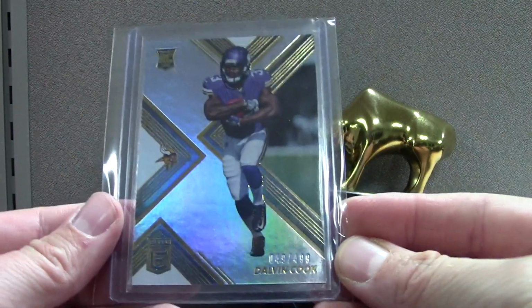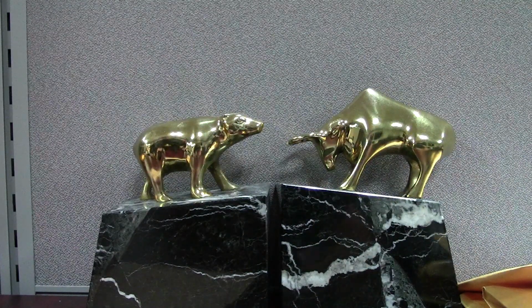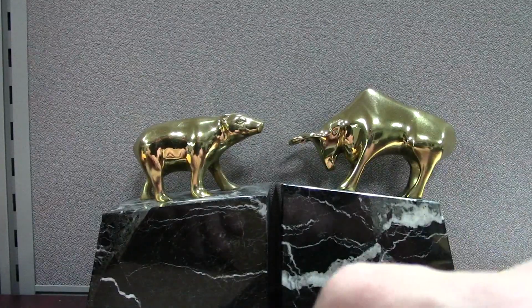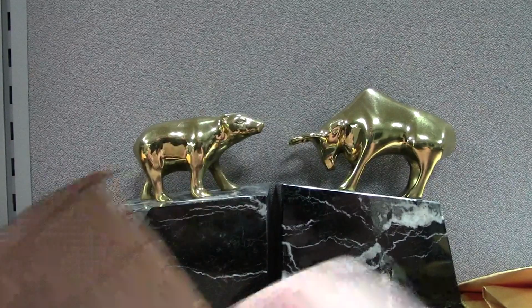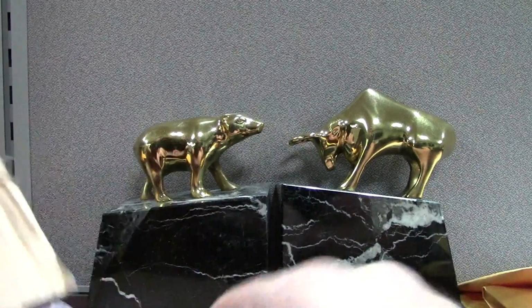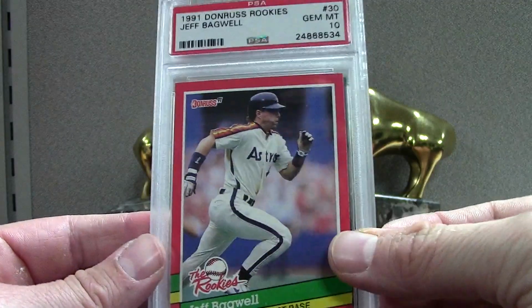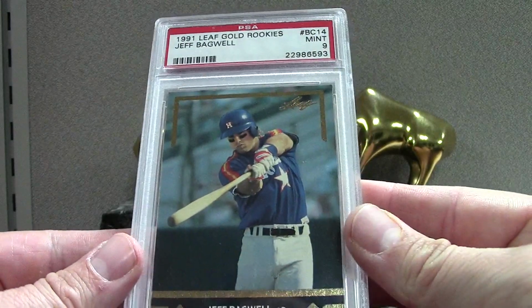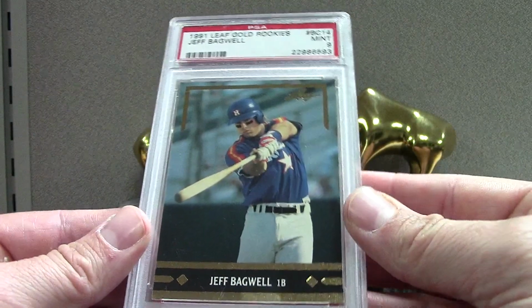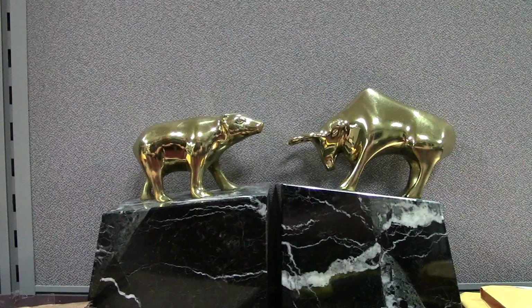Dalvin Cook, we just saw the exact same card. This is the base to 499. Here's some PSA cards. Jeff Bagwell, 91 Donruss PSA 10. And I think this other one's a Bagwell too. 1991 Leaf Gold Rookies 9. So a couple Bagwells. I have a pretty light collection of him, but I don't mind adding some more.